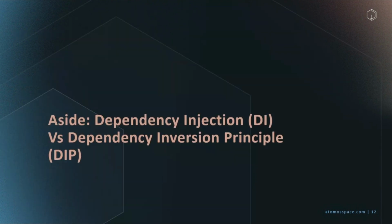So with that, when I was figuring out this talk, I felt like I needed to add an aside because I got really confused on the difference between dependency injection and the dependency inversion principle. What makes this really confusing is that in order to do dependency injection, most of the time people do the dependency inversion principle in the process. And so you look it up and they line up about the same code-wise, and it's kind of confusing where the line is.